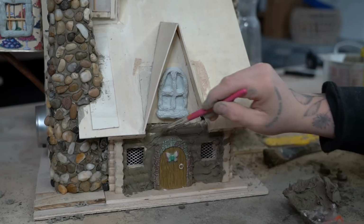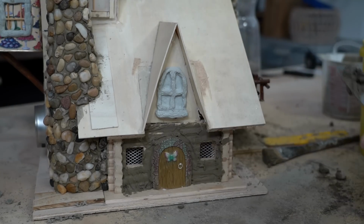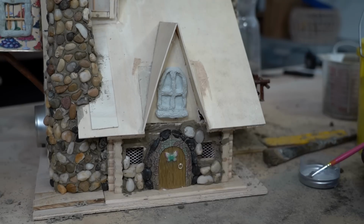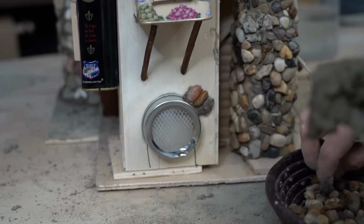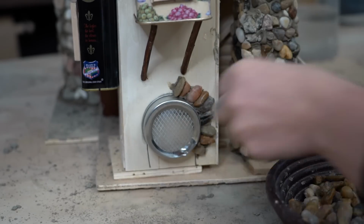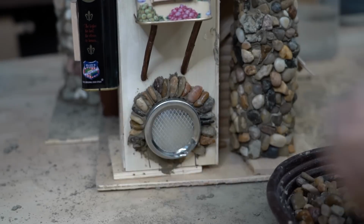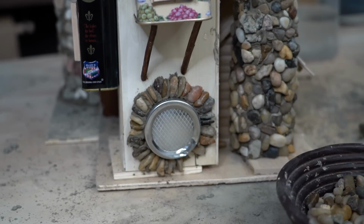So using my keen creative skills here, I stuck to the darker stones around the door and sides and light stones for the main walls. I even channeled my inner Hobbiton and created this fun stone decoration around the circle window. And no, I still have not figured out what I'm going to do for the inside of this window, but thank you for asking.